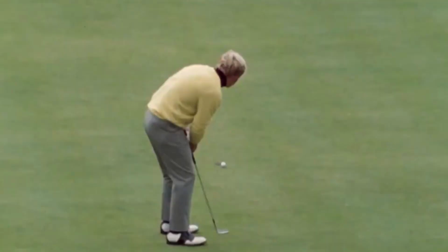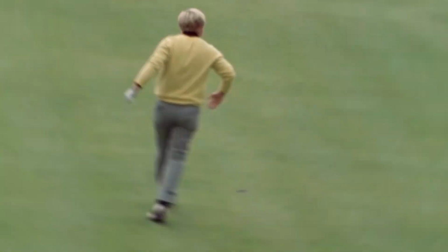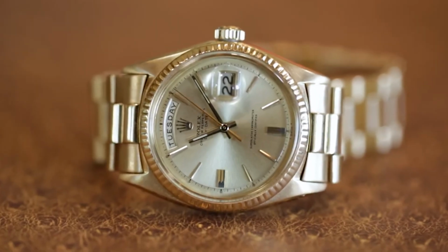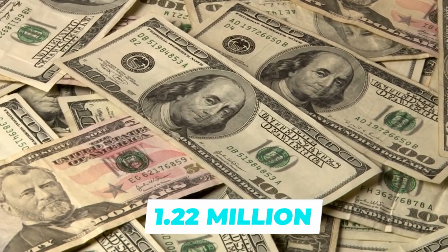Nicklaus won 12 out of 18 major championships with the watch and considers it as his lucky charm. Nicklaus then put up this stunning watch for auction to help his charity that focuses on helping children in need. In December of 2019, Nicklaus auctioned off this prized possession for $1.22 million.